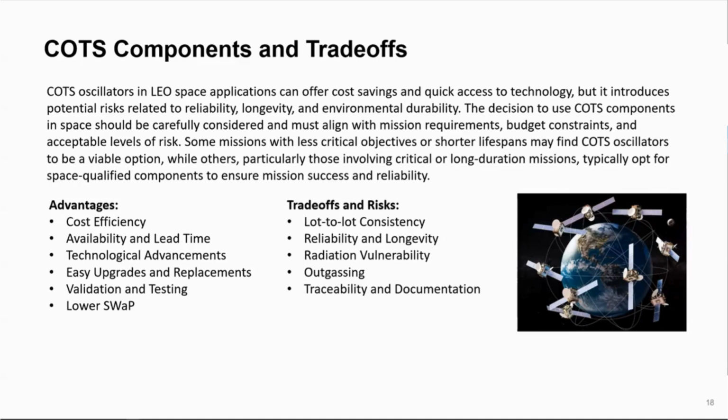There are technological advancements. For instance, the availability of high grade and high quality parts that have been space qualified is very limited. The amount of parts available is much better for COTS parts. It's easy to upgrade and to replace parts when they are COTS. And so we have easier upgradability for that. And of course, the lower SWaP-C, as we've mentioned before.